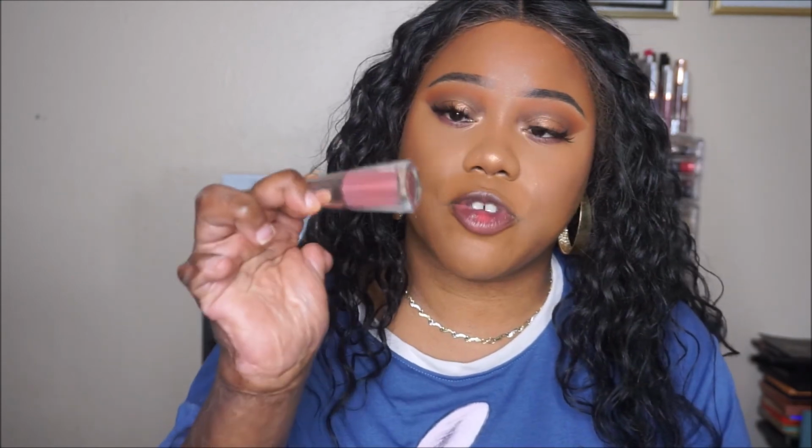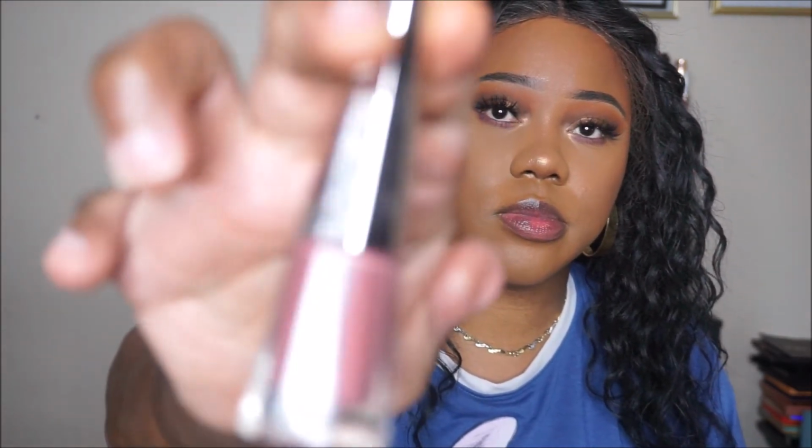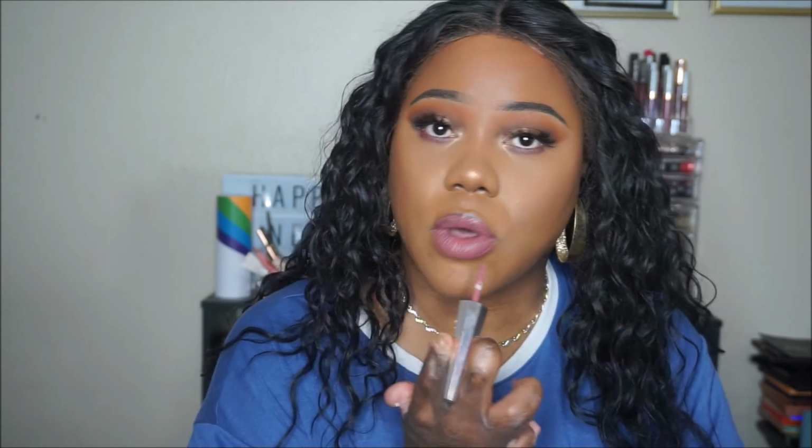Lastly, for lips, I'm using the Fenty Stunna Lip Paint in the shade Unbutton. It's this one. I love Fenty lip paints. I have all of them.